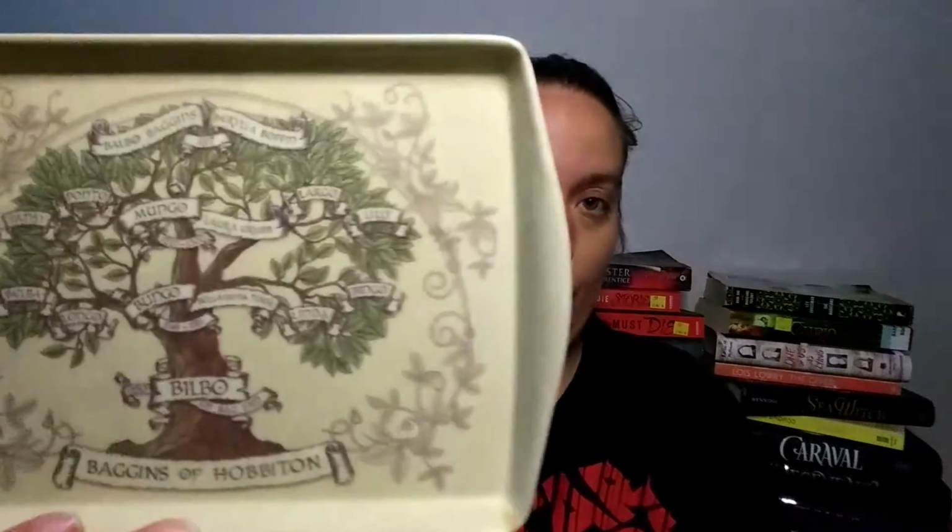And it says don't use a knife and a fork on it. It'll scratch it up. But it is still so cute. I might use it as like a catch-all tray on my entryway table. Give it a little bit of geekdom. Alrighty.